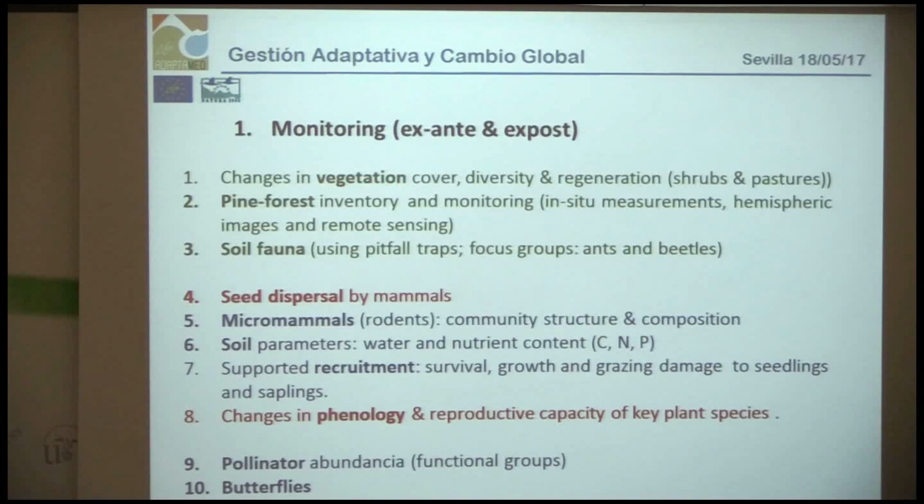So we are currently measuring changes in vegetation cover, both in shrubs and pastures. We are planning to measure every year all the variables that forest engineers measure in forests, so the size of the individual trees, the distance between trees, and the quality of the canopy, so whether it's attacked by different plagues and these kind of things. So the idea is to be able to estimate carbon stocking in the long term. And we are measuring the soil fauna. These are the 3 most important variables.